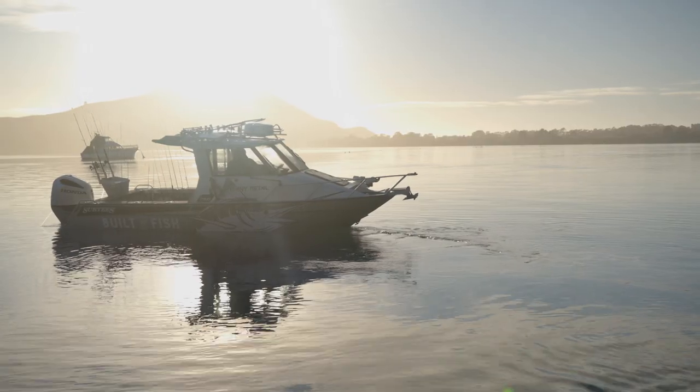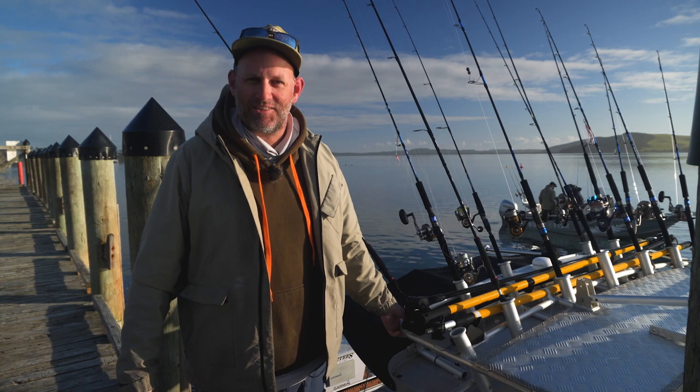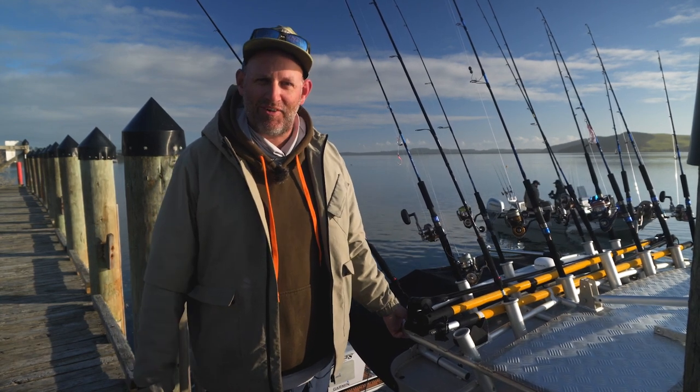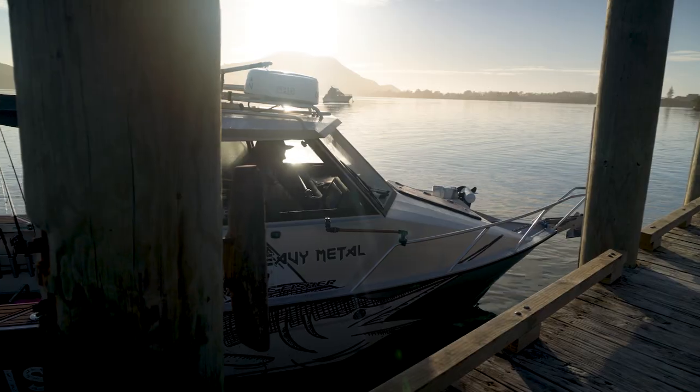No matter how much we explore New Zealand's stunning coastline, there always seems to be places that we gravitate back towards, and the far north of New Zealand is quickly becoming one of those. It's early spring here in New Zealand.